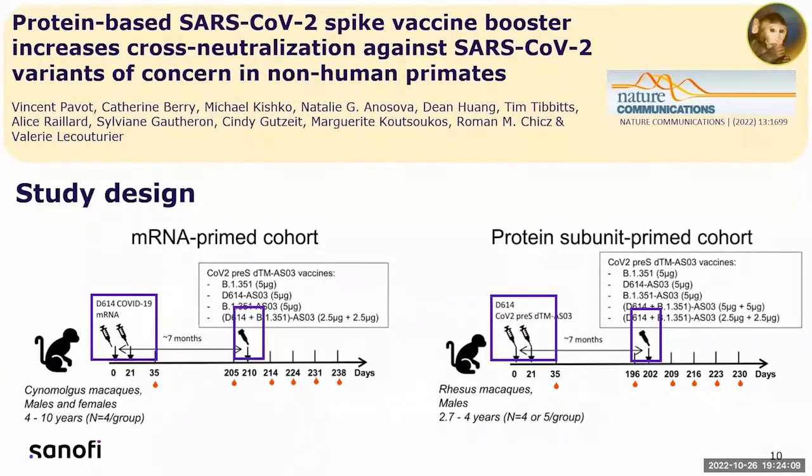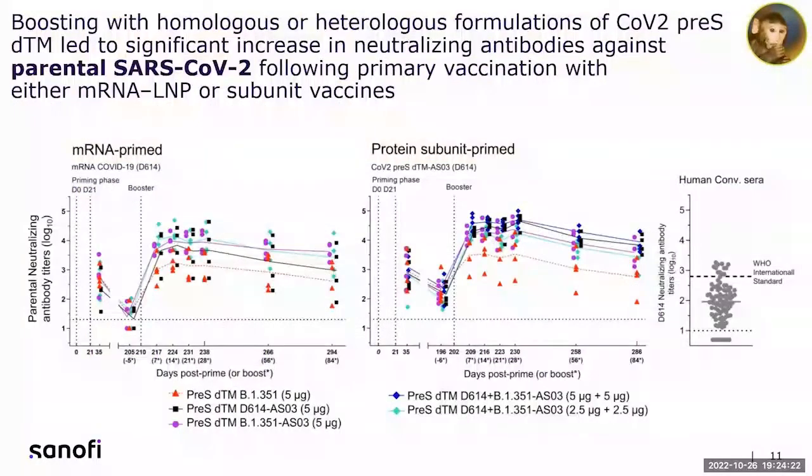Serum samples were collected from the animals after completion of prime immunization on day 35, wherever you see blood drops, and then before the boost and several times after the boost. So the first thing we assessed was pseudo-neutralizing antibody against the parental SARS-CoV-2. The mean neutralizing titers on day 35 after prime were similar in mRNA-primed and in subunit-primed. By 7 months post-prime, neutralizing titers dropped in both cohorts, and a booster with any tested formulation significantly increased parental titers as soon as 7 days post-boost.